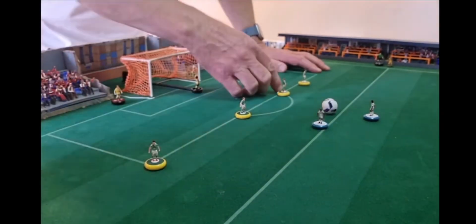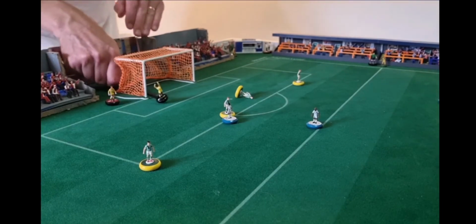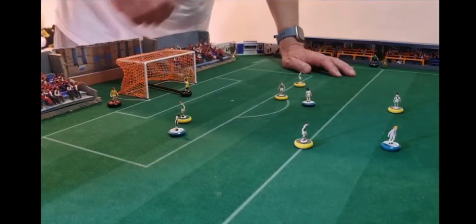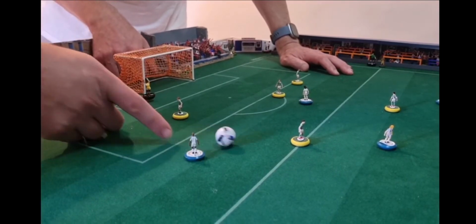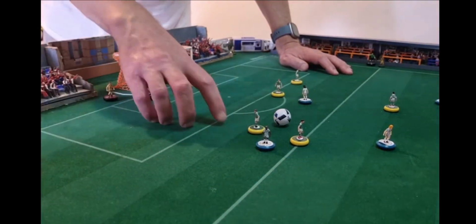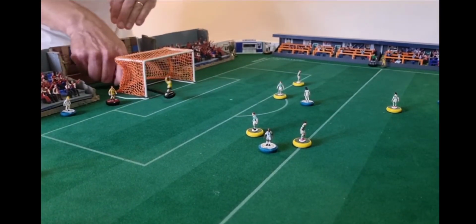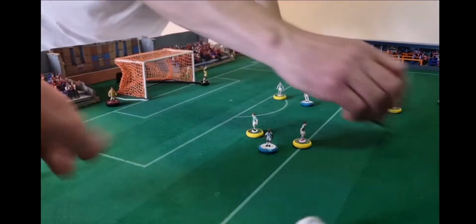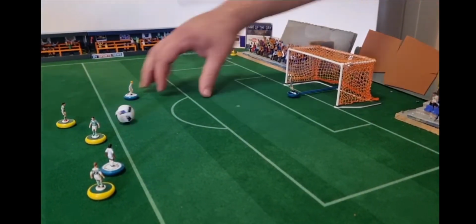Here we go, Real Madrid now moving the ball forward against Sporting Lisbon here. Sporting Lisbon are playing a bit open, leaving themselves exposed, but it's a great save around the post. Here come Madrid now, Benzema gets a good touch on it. He's got Modric there. Modric shoots it to goal! 1-0 Real Madrid, a fantastic goal by Modric.